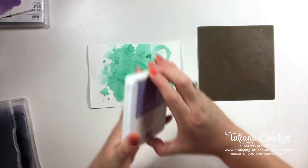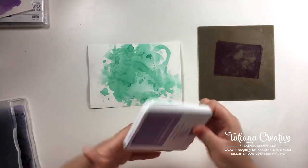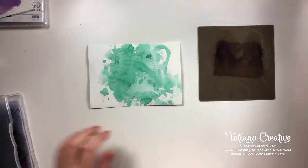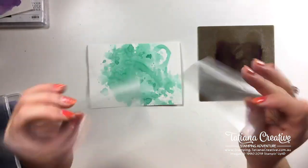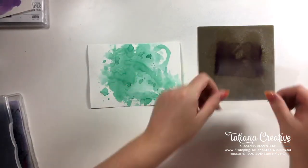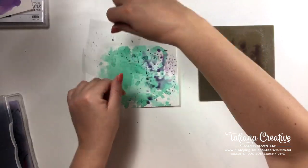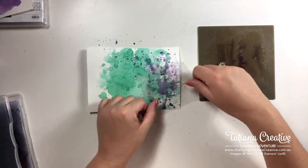So we'll start with Highland Heather. Start the same way, take the craft mat, put the ink down and spritz it to get it wet. And then I have some acetate, from some stickers from the kids that have been used up, and I've kept it. You pick up the ink on the acetate, and then you can smoosh it down onto your paper. As you can see, I can see through it, and it gives me a bit more control.